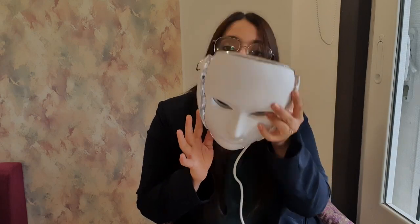But how do you use it exactly? The simplest way is to use it at home. You can get this LED mask facial and just wear it like a mask on it, and you're good to go. Red light for rejuvenation, blue light if you have acne. The typical time of keeping this mask is for 3 to 10 minutes and not more than that.